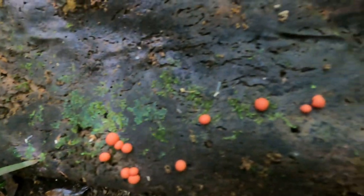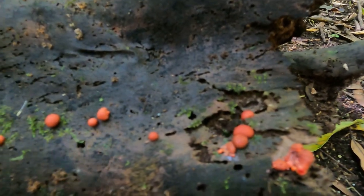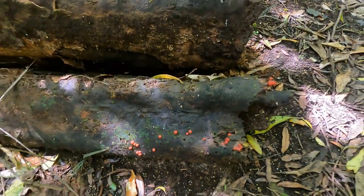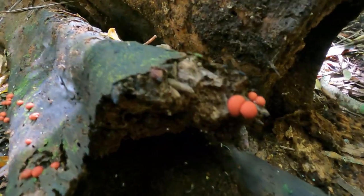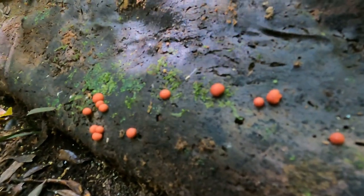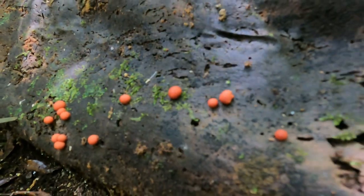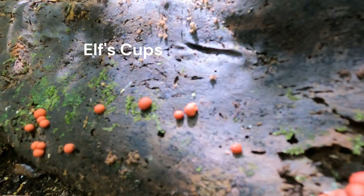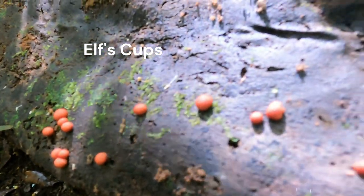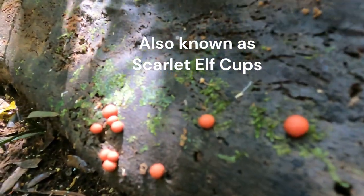Not sure the name of this fungus. Pretty colour. I'll look it up later on. Okay, I've checked out these fungi. They are related to elf cups, E-L-F cups. True elf cups are cup-shaped, unlike these which are round. But they are closely related. I won't try and pronounce the scientific name.